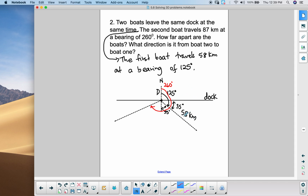Okay, so given that, we need to find the other angles, right? We need to find what is this angle from here to here. So this angle, which is what we're interested in, I'm just going to continue this dotted line. So how much will that be? Okay, so the entire thing from here to this is 270. So if you do 270 minus 180, you'll get this angle. So 260 minus 180 gives us 80 degrees. So this angle from here to here is 80 degrees. And the distance that the second boat is traveling is 87 kilometers.